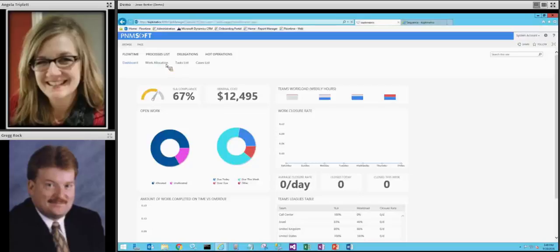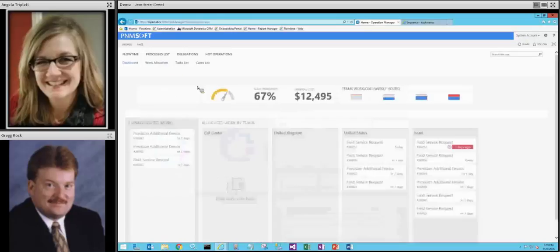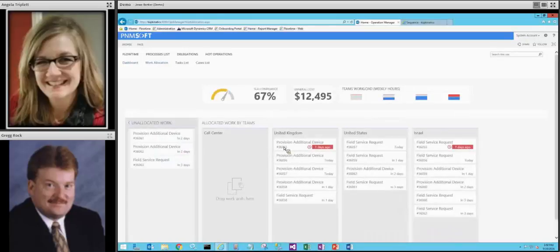So jumping over to work allocation, one of the things an operations manager is often tasked with is shifting priorities, shifting cases from one call center, for example, or service center to another to try to keep the SLA in line, try to keep the costs in line. So the first thing you can see here is unallocated work coming in on the left.